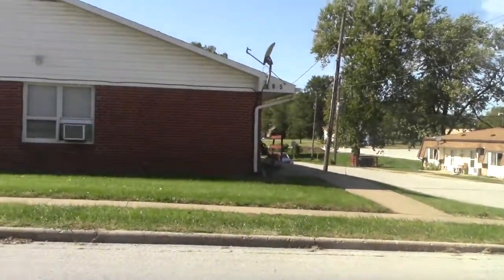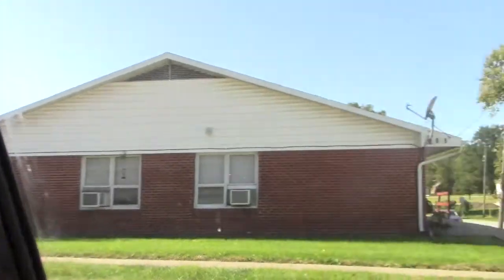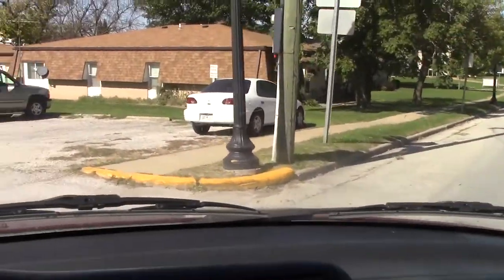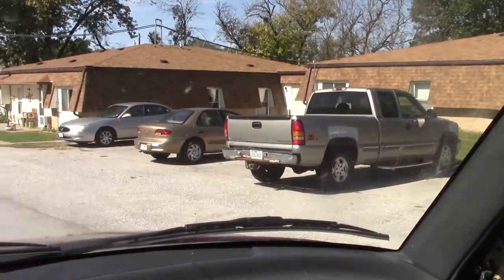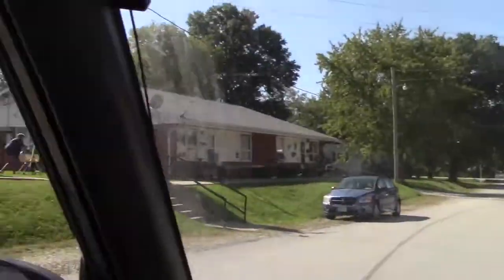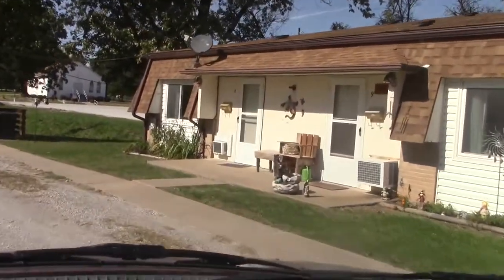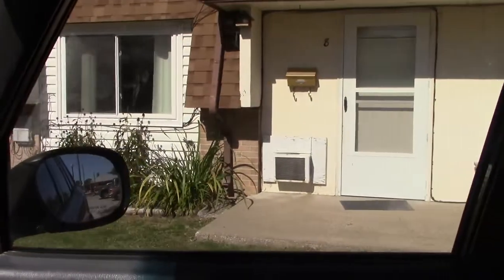These are called the Senior Citizen Housing Complex. These over here were built in the 1950s, I think they said. They're the first ones built here in Monroe City. These over here are the newer ones. I am in an older one, but I don't care. I love it. It's very cozy, as you would say.